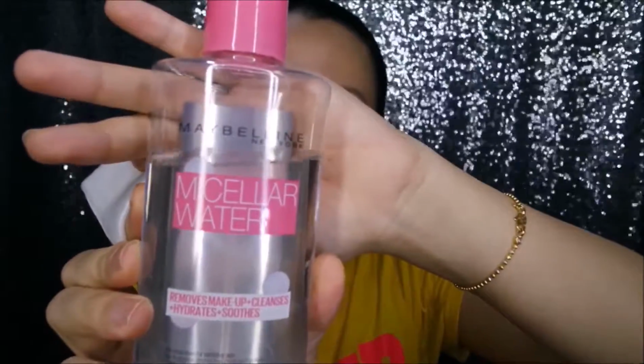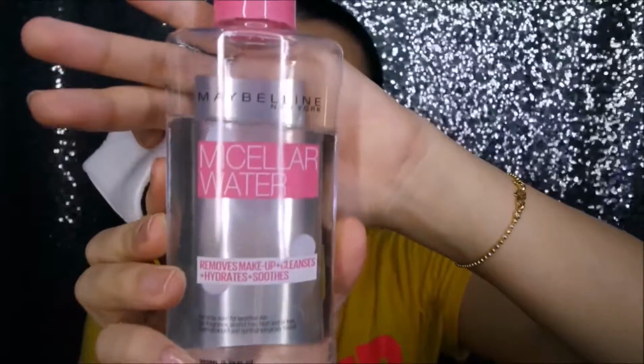Okay, now let us move on. I just want to remove the lipstick. I will be using my micellar water by Maybelline. Sorry if I pronounce it wrong. So I just put some on my cotton pad. Okay, remove. Just a little disclaimer, since today is Sunday, normally my makeup will be very, very simple and very minimal. So that's why you see that I'm quite pale, yeah.